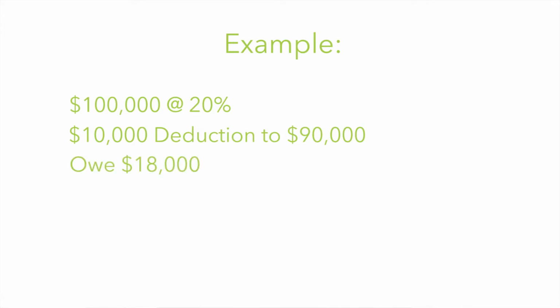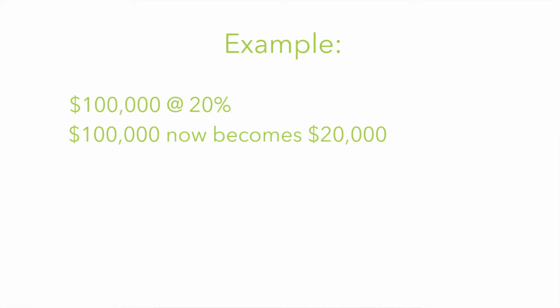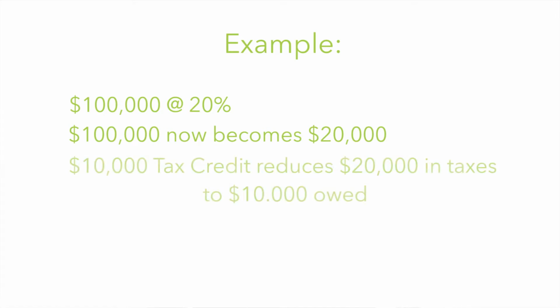Now, if you had a tax credit and no deduction, let's assume the same 20% tax rate. The $100,000 now becomes $20,000 in taxes. So your taxes have gone up, yet the difference now is you have a $10,000 tax credit to apply. This reduces your $20,000 tax bill to $10,000. So you lost a deduction, but yet you paid less in taxes. So you see how easy it is to hide these games.